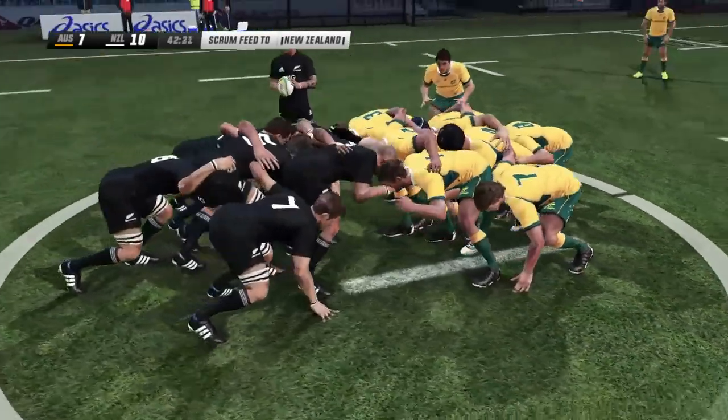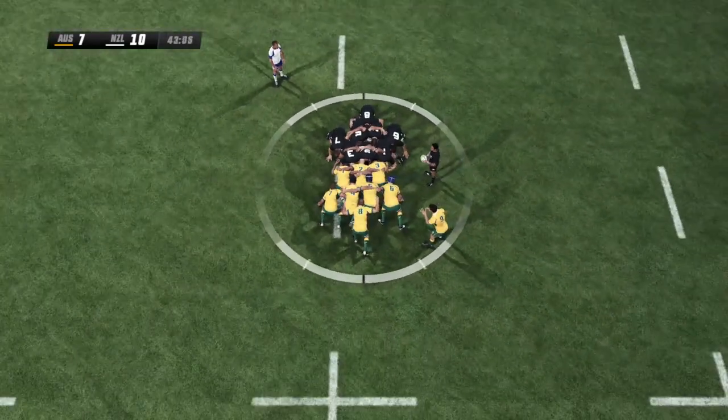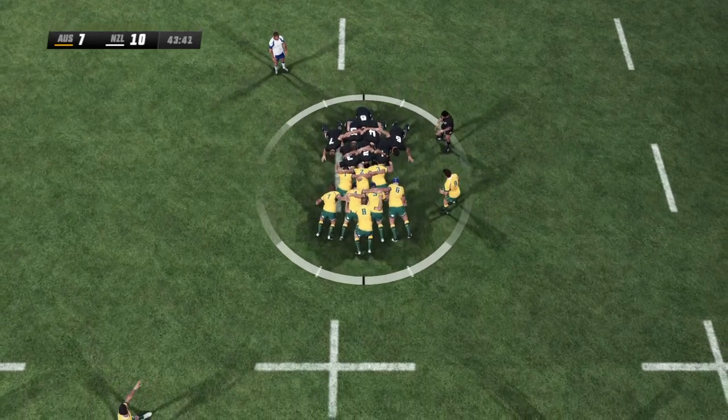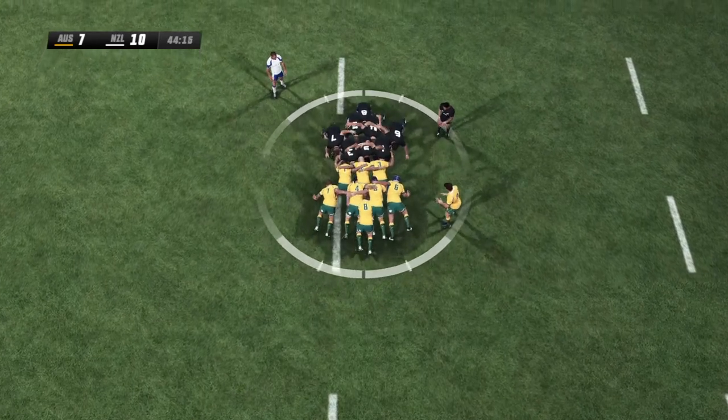So, unable to work it, and they'll come back for the scrum instead. And they'll go to a scrum. Bind. Set. Furious looking scrum down there. Good pushing from both teams.